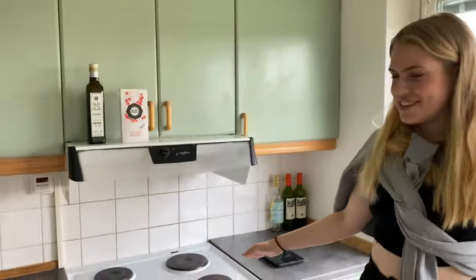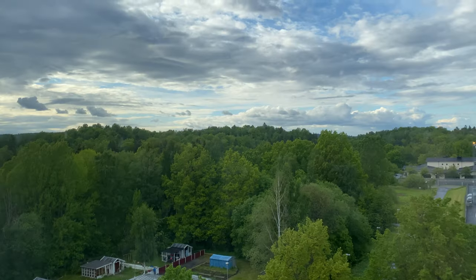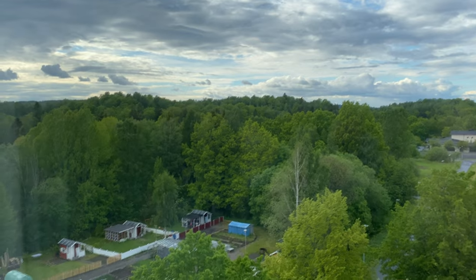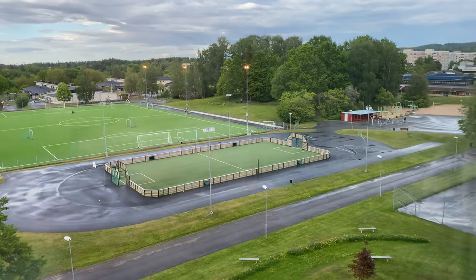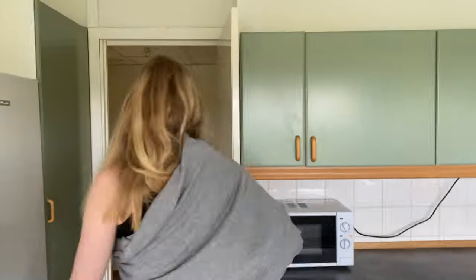A nice vintage stove. And this is also just a nice kitchen with an amazing view to the beautiful Raslätt forests and a football field to look at the football boys. Yes!